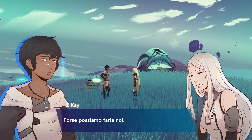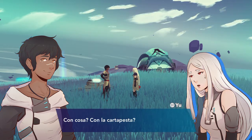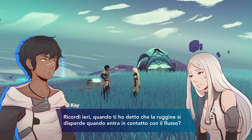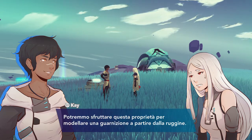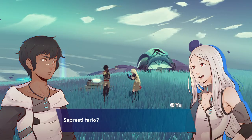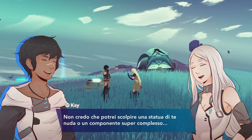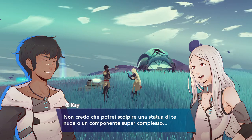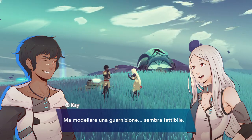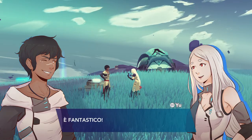Perhaps we can make one. With what? Paper mache? Remember yesterday when I told you that rust scatters when it comes in contact with flow? We could use that feature to sculpt a gasket out of pieces of rust. You could do that? I don't think I could sculpt a nude statue of you or a super complex component, but molding a gasket? That seems doable. That's awesome!